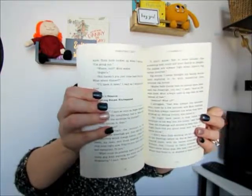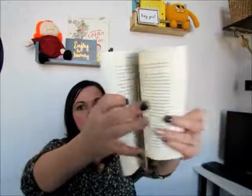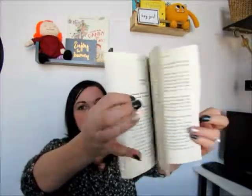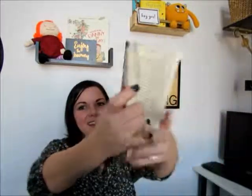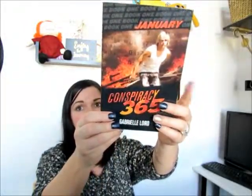Osborne. So this one's called Conspiracy 365, and it's got one book for every month of the year. And it is a legit chapter book. So I'm looking forward to reading this. I'm in the middle of another book right now, but my New Year's resolution was to read one book a month, and I would love to follow along with this. I already have January and February. It's $5.99, so that's really cheap. I can't even get any book on Kindle that cheap.